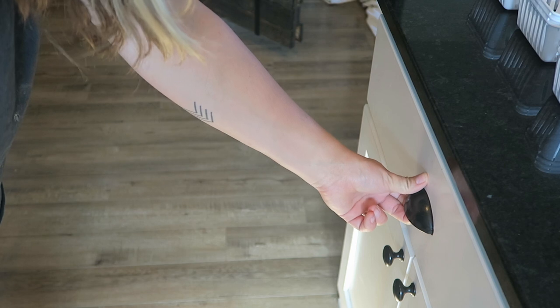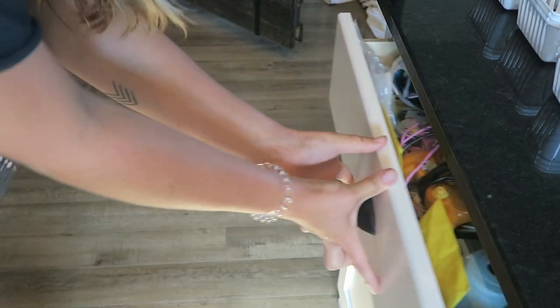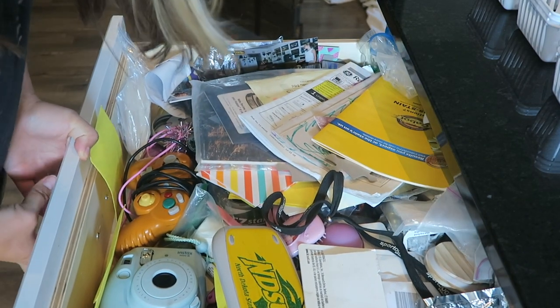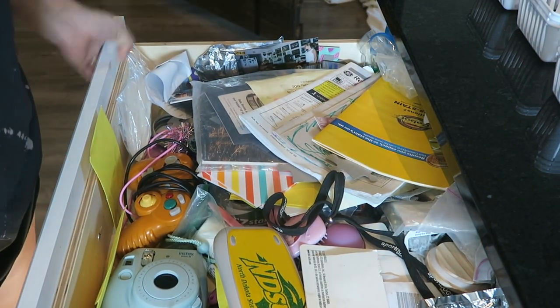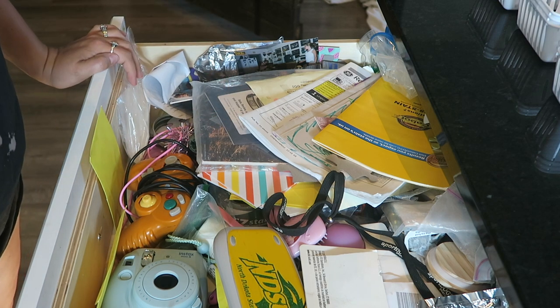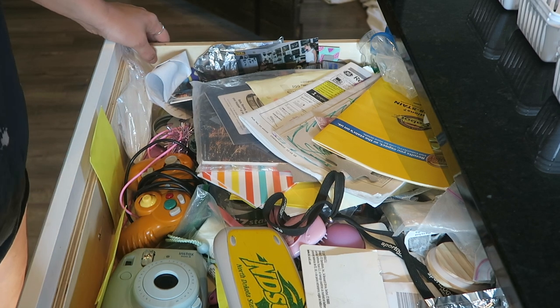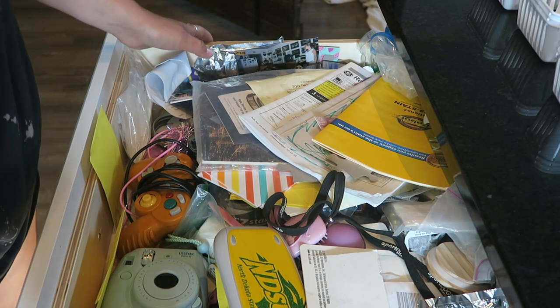Okay, are you guys ready for this? It's so bad. Oh, my dirty little secrets exposed. It's so bad. This is our junk drawer, guys. All right, I'm gonna grab the garbage can and we're gonna start going through this.